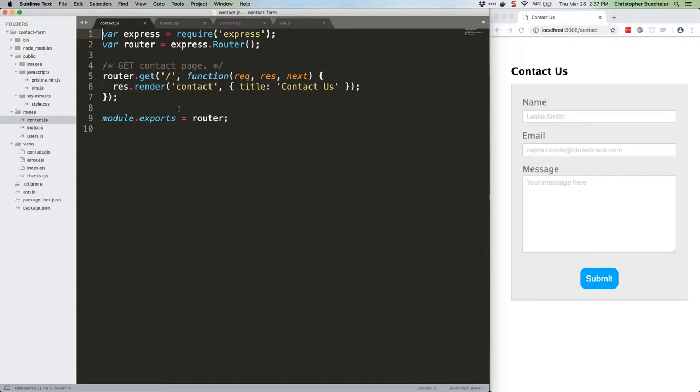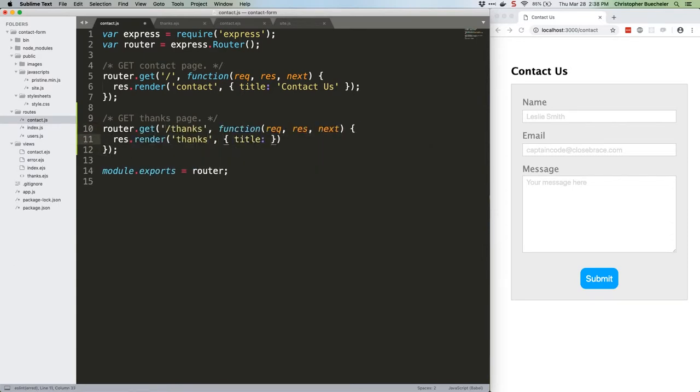Put it below the initial get, but above the module exports line. It should look like this. That's all we need to do, other than saving the file. We're already importing and using that router file in app.js, so we don't need to make any edits there.